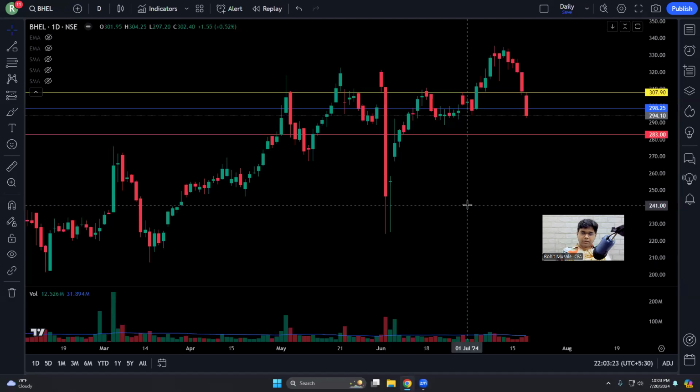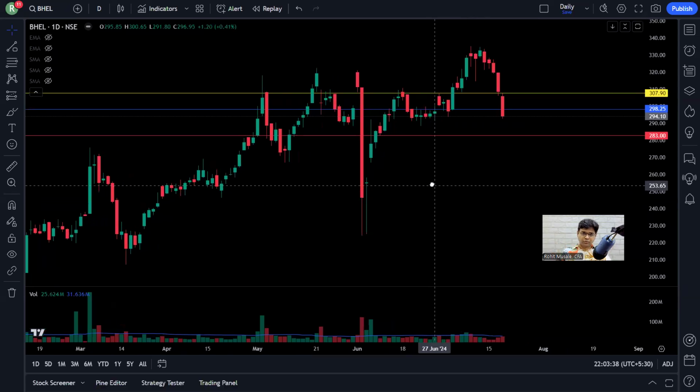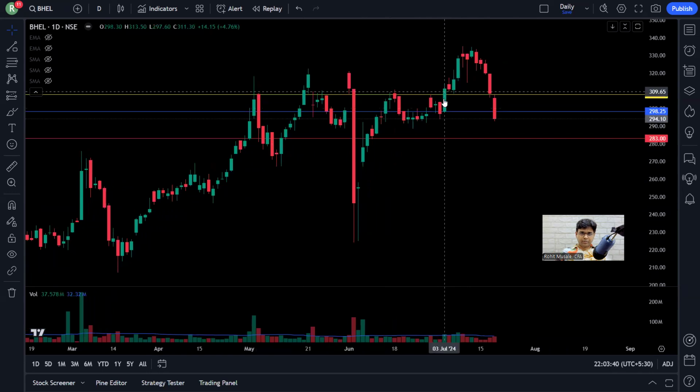In this stock, I made 6%. So I took two positions in this stock. Each position was 2.5%. So let me first explain to you why I bought this stock, what I was looking for in this stock. So let me explain to you this yellow line, blue line, and the red line.